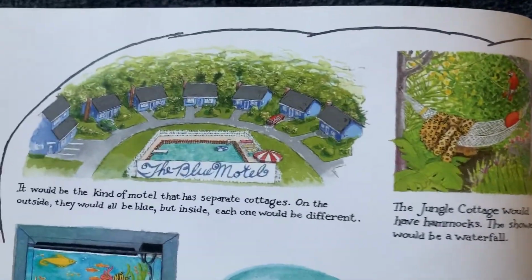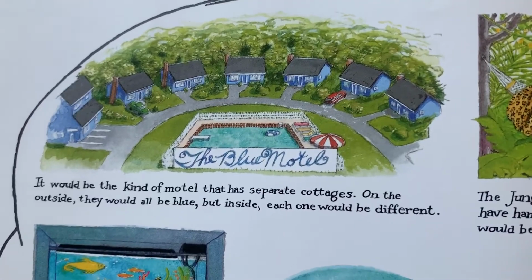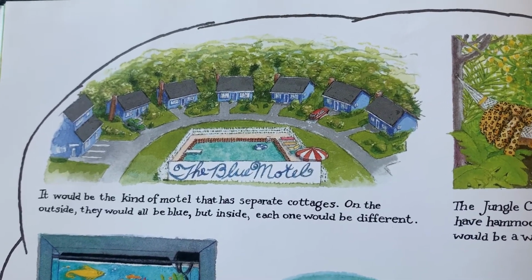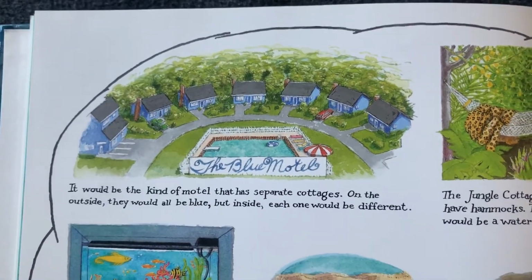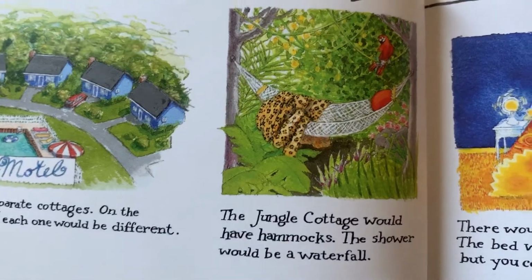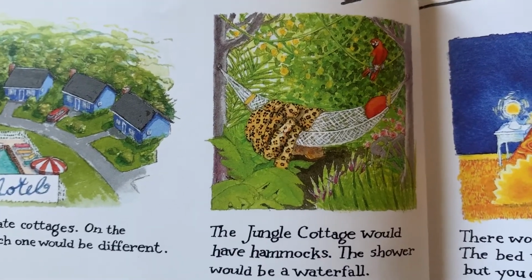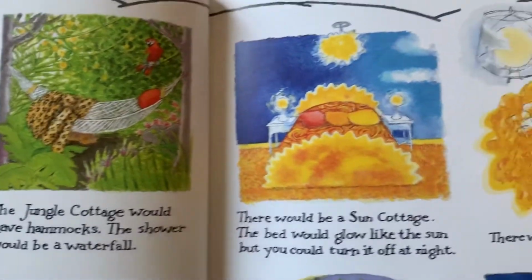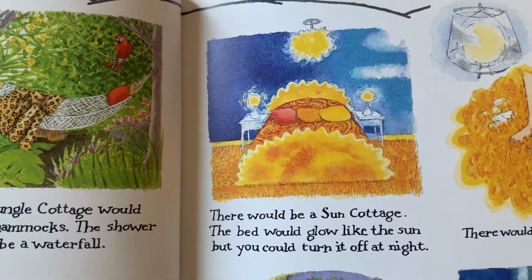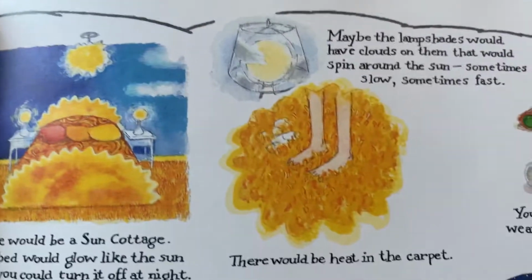Here's your imagination. The Blue Motel. It would be the kind of motel that has separate cottages. On the outside, they would all be blue, but inside each one would be different. The jungle cottage would have hammocks. The shower would be a waterfall. There would be a sun cottage. The bed would glow like the sun, but you could turn it off at night.